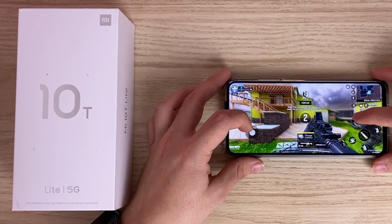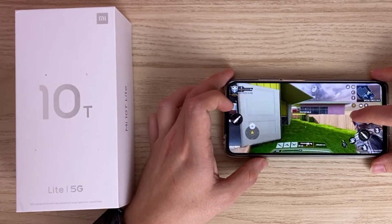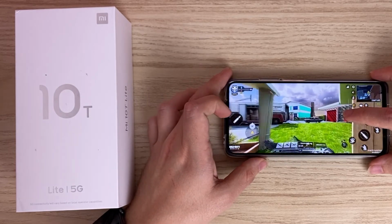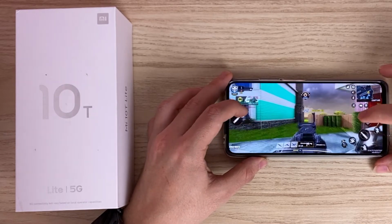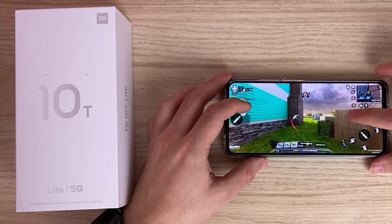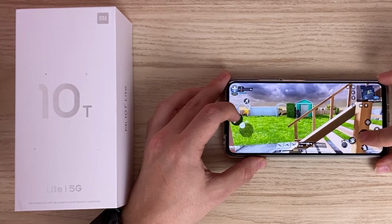So here we are with Call of Duty Mobile, which is running at very high graphics quality, but strangely enough I couldn't put max frame rate on this one, so I'm going to guess that it isn't running at that full 120Hz. We do have depth of field, bloom, real-time shadows, ragdolling and water reflections on though.